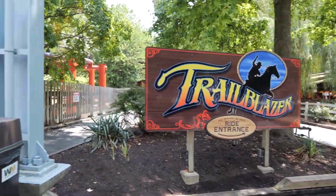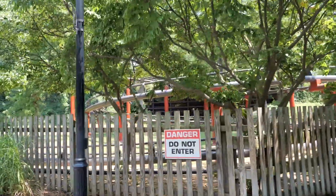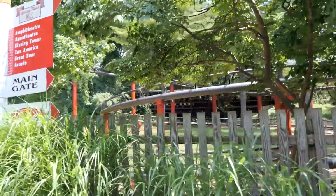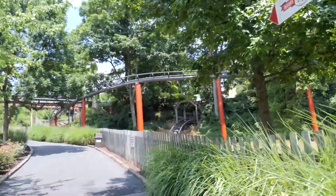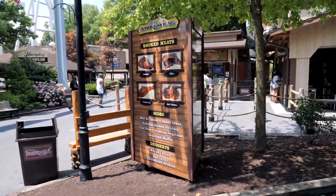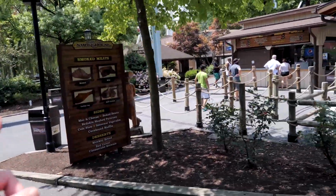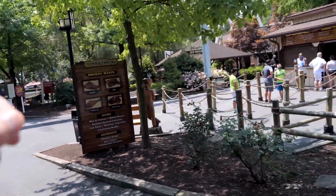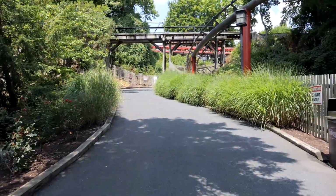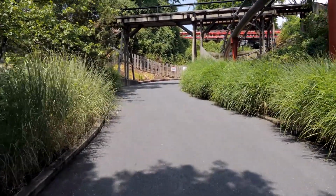Passing by Trailblazer here, which is a fun little mine train type of ride. It reminds me a lot of the Runaway Mine Train over at Great Adventure. Very similar. But we want Storm Runner, which is just ahead. I notice the smoked meats, they're still going, so that's nice to see. This was actually a pretty good place. I've eaten here twice before and highly recommend the brisket here. Anyway, we're going to continue up.